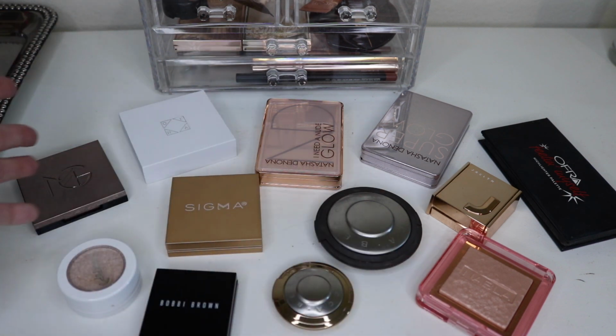And that is going to do it for my highlighter collection, short and sweet. It is definitely much smaller than it has been in the past, but these are the highlighters that I love, that I go to.